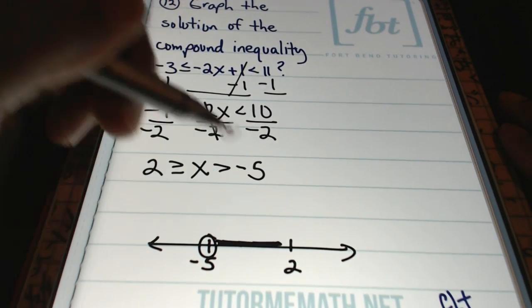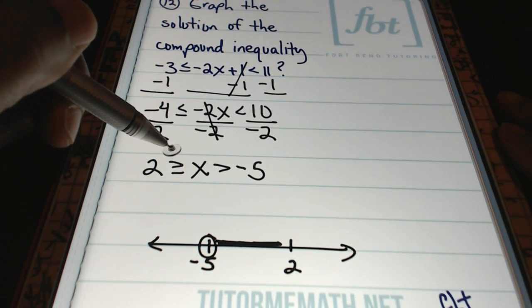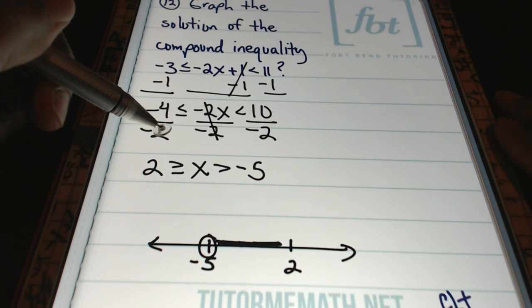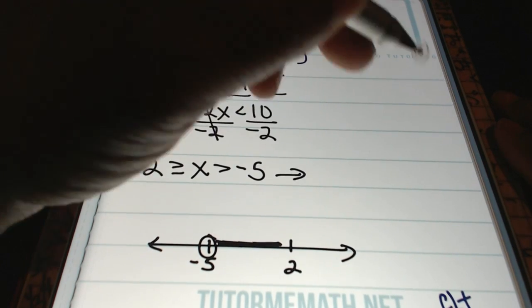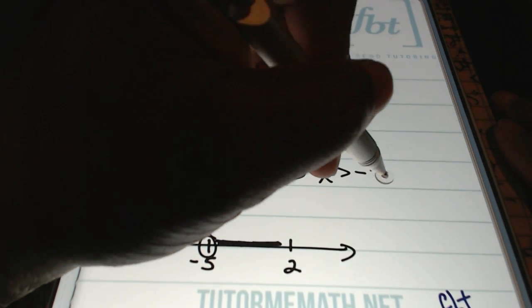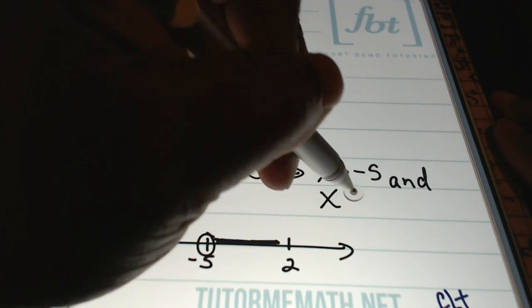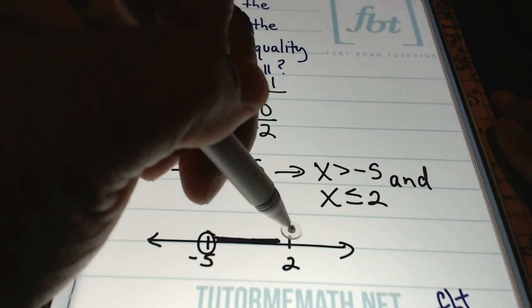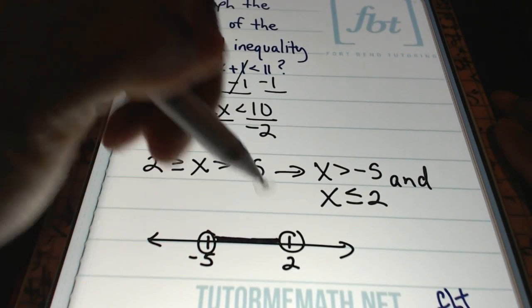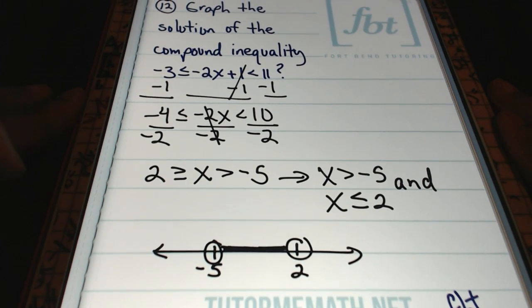Okay, but this also says, starting in the middle and reading to the left, that x must be less than or equal to 2. That's exactly what it says. So if you wanted to rewrite this, you could say that this means x is greater than negative 5, and, all right, let's get a nice little and working for us, guys, because that one was ugly, and x is less than or equal to 2. Yeah, that's what that means. So that means at the 2, you'll have another open circle, and it's going to be trapped in between. Yeah, that is the answer to this compound inequality.